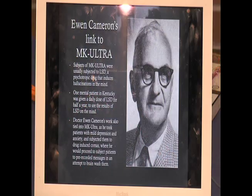And after that, a guy named Ewan Cameron came along. He worked in the same stuff Olson did, but he worked more with civilians instead of soldiers and abroad. Cameron would take patients with mild depression and anxiety, drug them, put them in drug-induced comas, and then subject them to pre-recorded messages and orders. One patient in Kentucky, under Dr. Ewan Cameron's project, took a daily dose of LSD every day for half a year. This guy ends up dying, but he was still under Ewan Cameron.